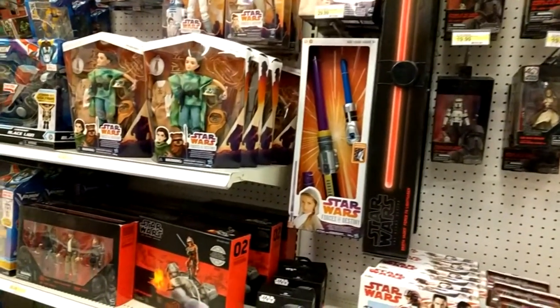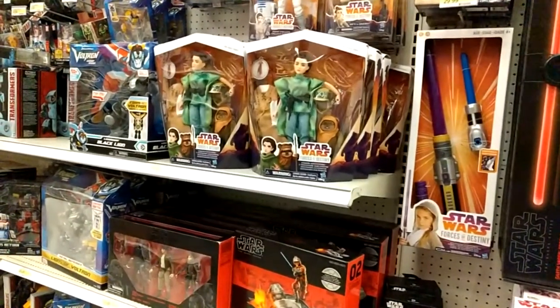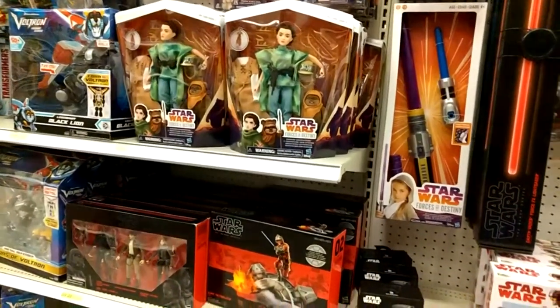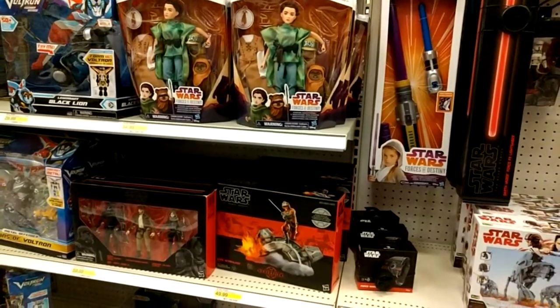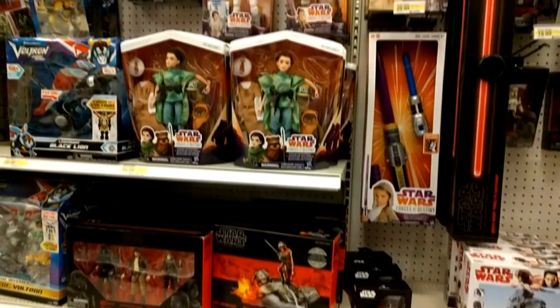They had a few of the centerpieces. Looks like they were all the Luke X-Wing model. A ton of the Rogue One 3-packs, which I still need, but I'm not paying $60 for it. I've seen it on clearance for like $25, $30. I'm just waiting for one of those opportunities to get it like half off.